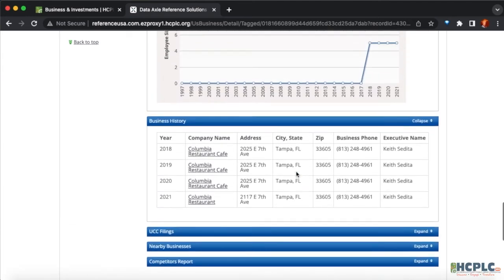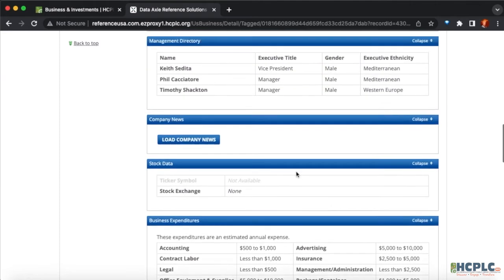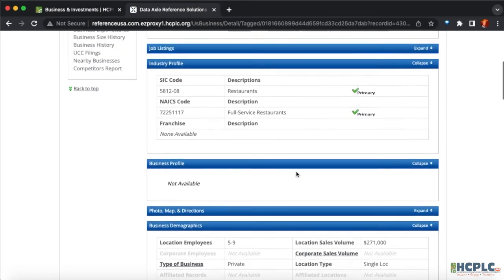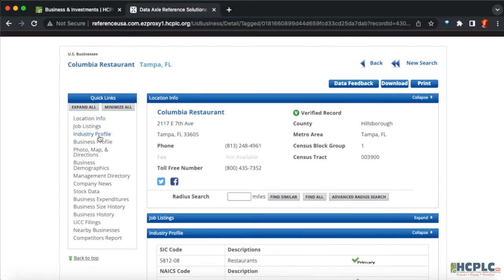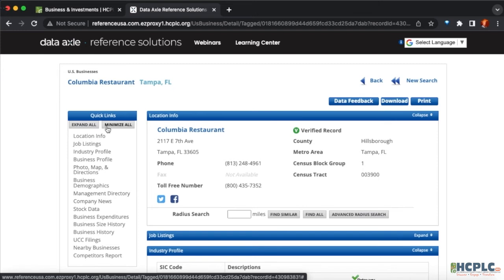Okay, so that's the basic overview of a typical business record in reference solutions. And I just want to scroll back up to the top and show you that all of that has a quick link right here on the left side if you want to jump to a certain section. Okay, so after this, we'll go back and do an advanced search now that we know what we can search by and what kind of information is here.